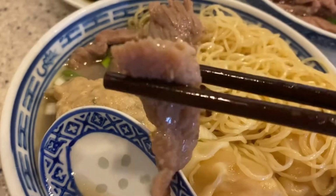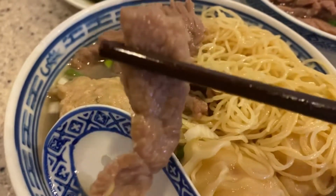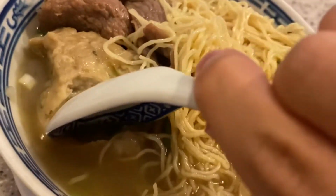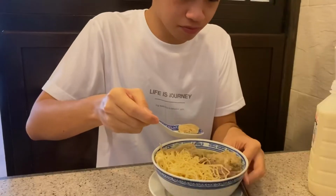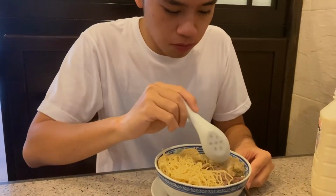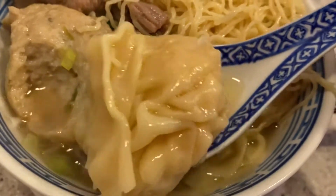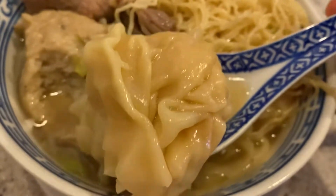The sliced beef topping was really good, very flavorful, very meaty, and very tender. I also got to try the minced fish ball, which I actually haven't had before, so I was a bit surprised with the flavor. It's not exactly fishy, but it's a bit more natural compared to those more white fish balls. And lastly, of course, the wonton dumplings, very essential.